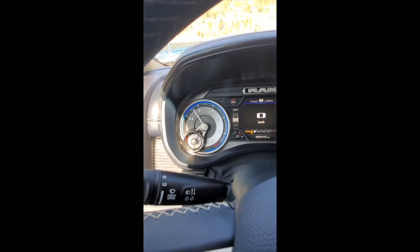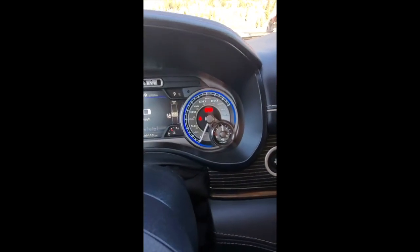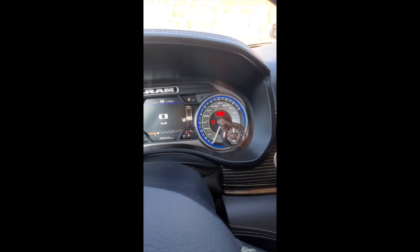Here you have the RPMs. I really like the blue highlighting, the Limited cows. There's just your park brake and everything showing there. I'm not wearing a seatbelt, so that light's on.